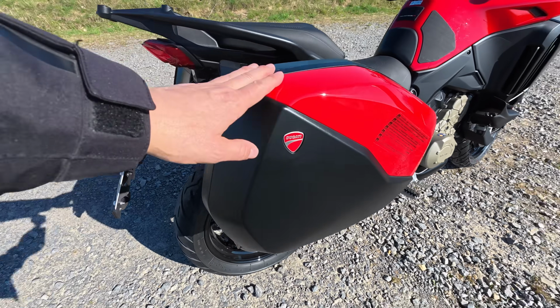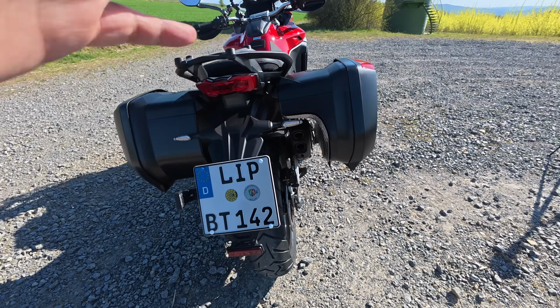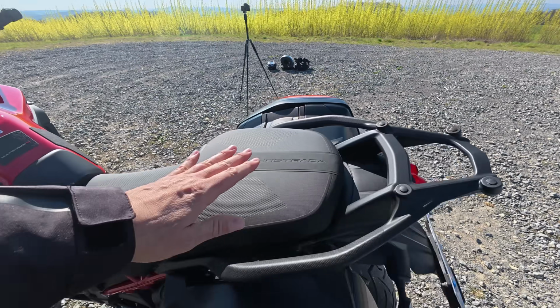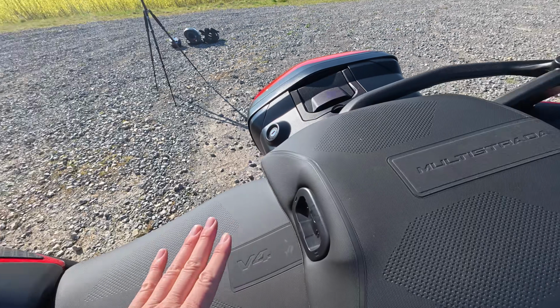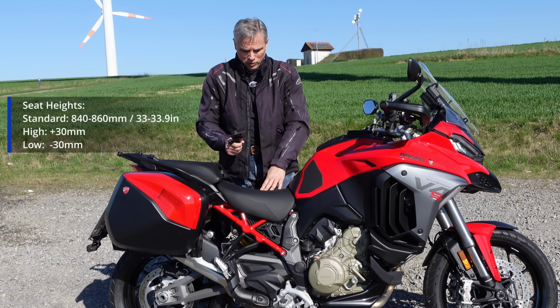Boom, boom. Pretty much the same here. Yeah, we have your 30-liter cases here, but because of that exhaust, you're not going to get a helmet in that one. You can in this one, though. I've got mine in here. And if you have a top case, it's ready. Nice, spacious seat here. I am appreciating that. This is 840 or 860 in the up position.